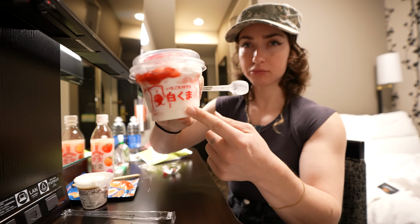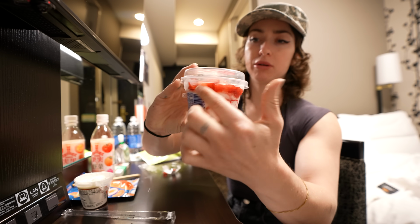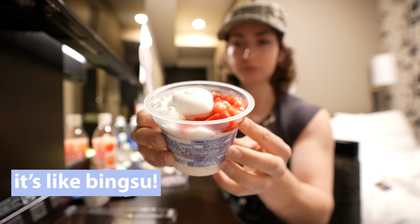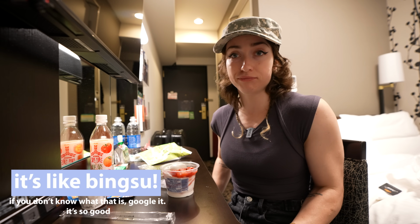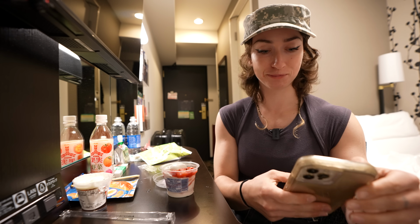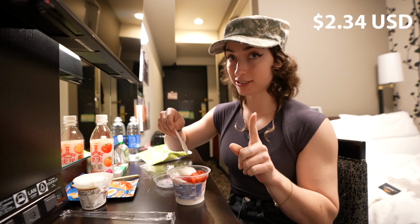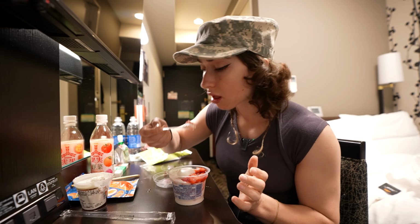And this, I'm pretty sure it's like milk snow with whipped cream and strawberries. I don't know the actual word for milk snow, but I just know it as milk snow. Like I've had it before. And it's probably like one of my favorite desserts. 368 yen. I will say it's a lot better fresh, but I still like this.